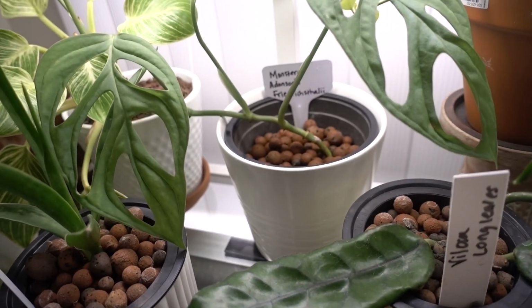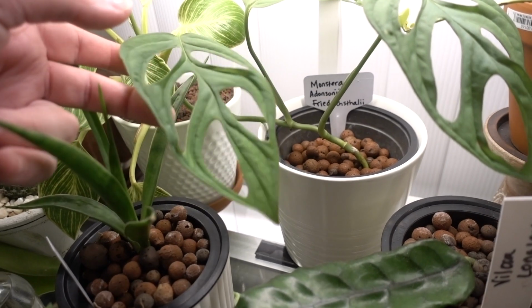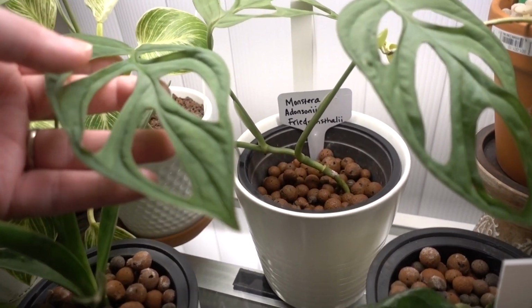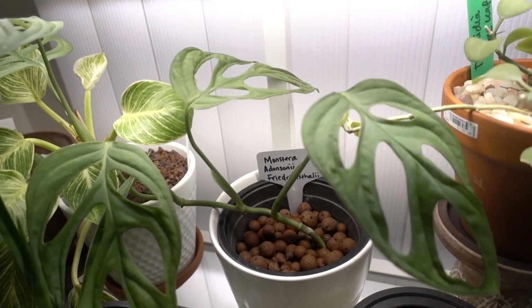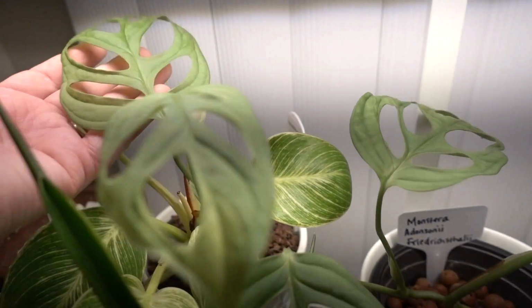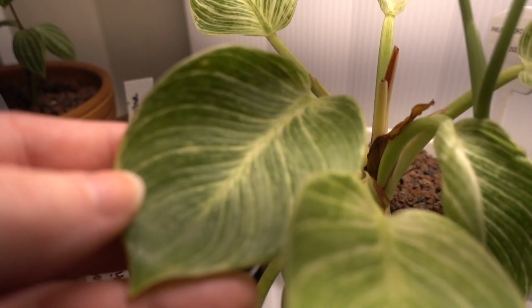And then I have a Monstera Adansonii. This is the Friedrichstallii, I think I'm saying that right. So I don't know if it's the bigger leafed one, but it's definitely the wide leaf form. This is the newest leaf over here. It's kind of taking over this whole area. It's over my Birkin.